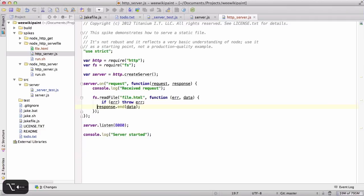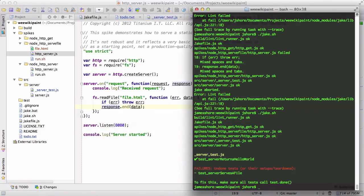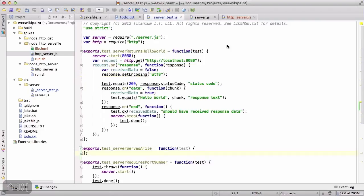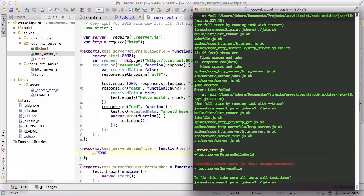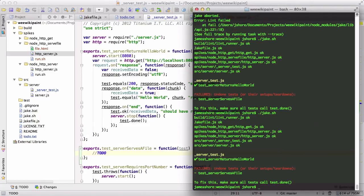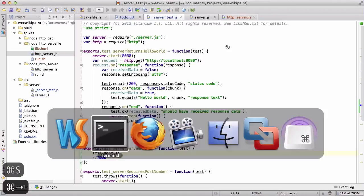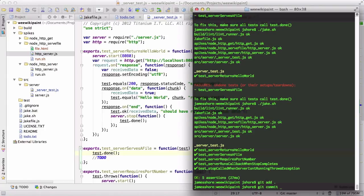Lint's not happy with our spike. Let's fix that. Okay, good. Okay, so I think that's a good spot to stop. I'll go ahead and check this in.